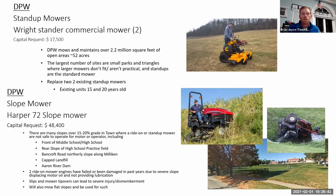So the slope mower will go up to angles of 30 degrees, which are pretty severe, and it keeps the rider and the engine and everything at a horizontal angle while the mower does whatever angle it needs.